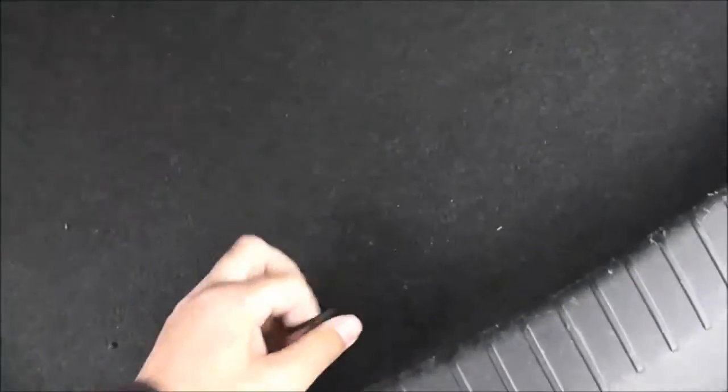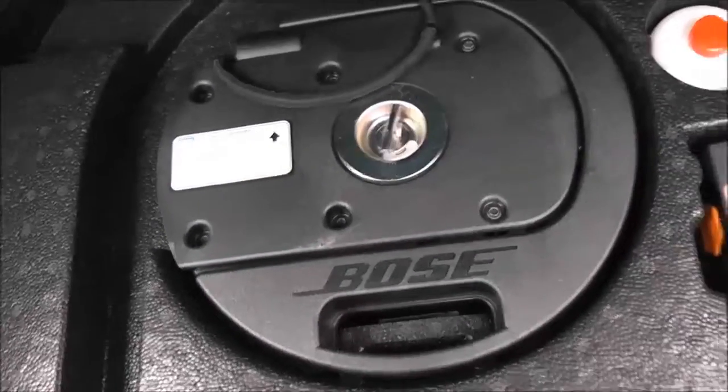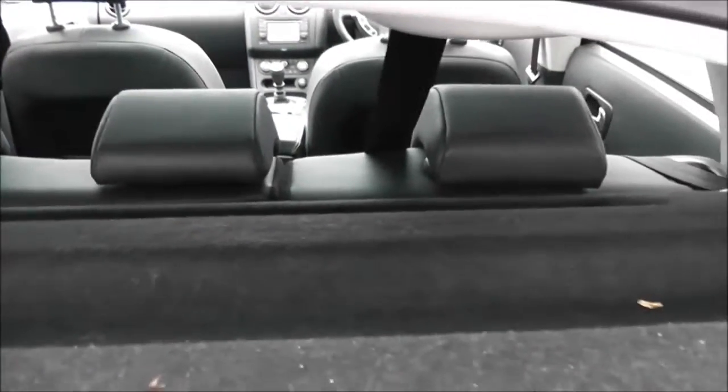Looking into the boot, you can see it's a pretty decent size. Plenty of room in here. Underneath the mat, we do have a Bose subwoofer, obviously for the stereo system. There's a puncture repair kit. It also has a parcel shelf. And if you look through, you can see the rear seats have a 60-40 split. These will fold down, and you can see they've also got three active headrests.